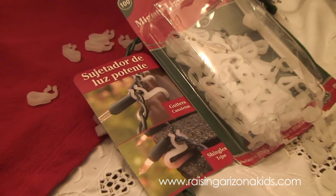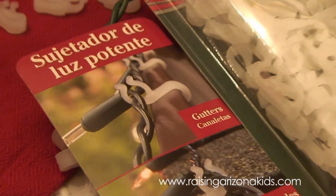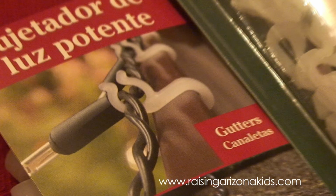Okay? Make sure that you inspect your lights prior to using them. If you're hanging them, don't hang them with tacks, don't hang them with nails. Truly use light hangers to do it with, okay? Because you could be puncturing through the wire itself, and then you can have electricity fire.